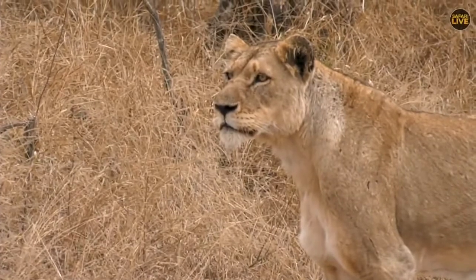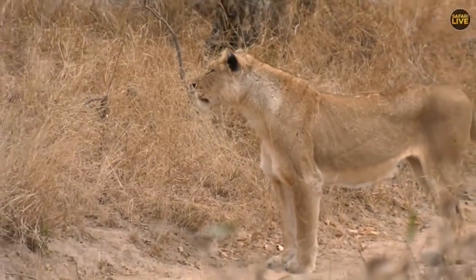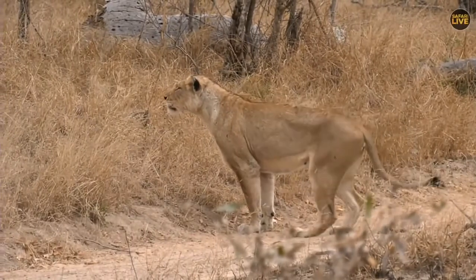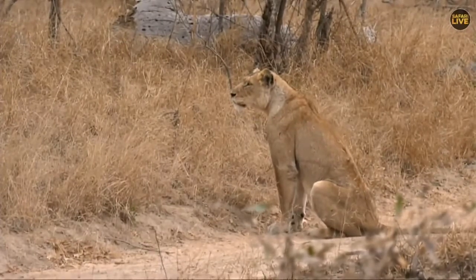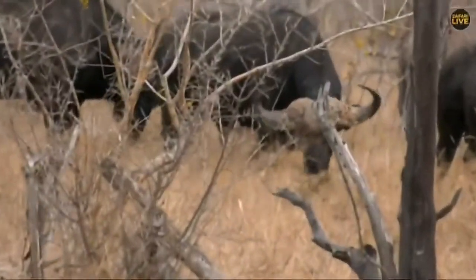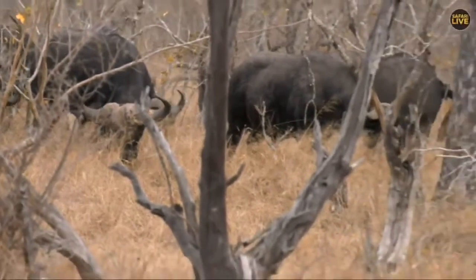It seems like these lions knew about the presence of the buffaloes in this area. They might have been following these buffaloes since yesterday. Apparently, one buffalo is going to be enough for this pride. The buffaloes are very stationary, feeding, comfortable, not aware of what is happening in the surroundings.